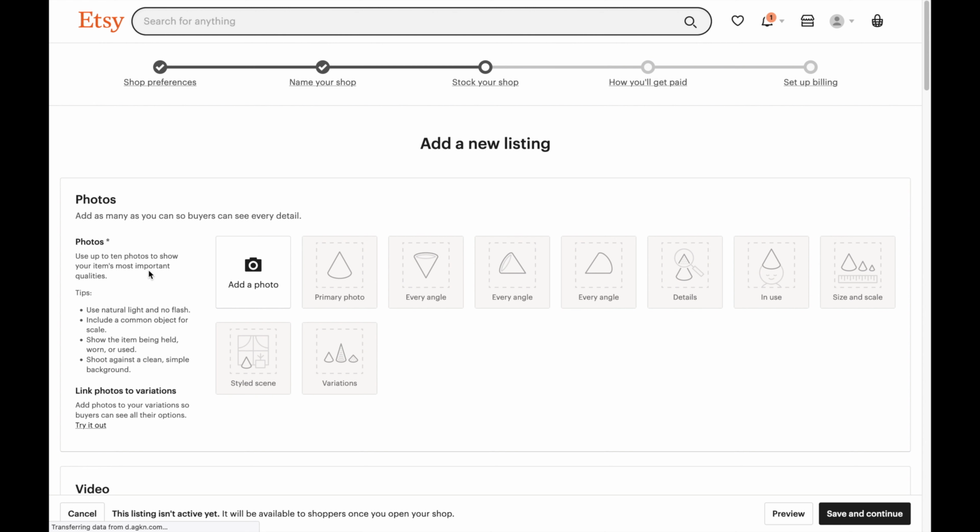The first part is your photos, where you can add up to 10 photos. They suggest 2000 pixels by 2000 pixels to be the right dimensions and resolution, and it gives you some suggestions of what it should be. Good tips are use natural light and no flash, and include a common object for scale. So if you've got a jewellery item, you put it around the neck, you see the scale of the jewellery item. If it's a ring or a scarf, drape it around the neck to see what the scale of it is. And that is really important when people are buying physical items that sometimes can be quite a lot of money.